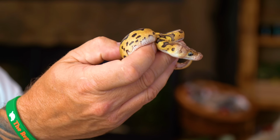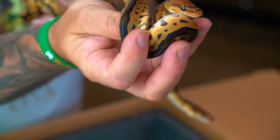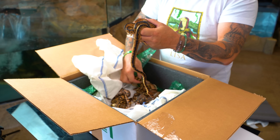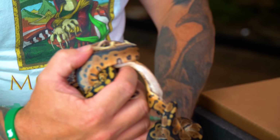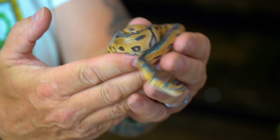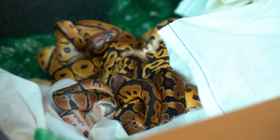So this is a little pastel clown here, of course, absolutely beautiful. Then we've got little clowns here. We've got a nice little reduced clown here. We've got actually a couple of them here, but this one has a really reduced pattern. Its head pattern is a little bit interesting as well, so that's pretty cool. And then of course we have a bunch of pastels and het pastels, another little clown ball python here. So it looks like we have about 4 or 5 clown ball pythons. Little shed in the box too. This guy hasn't even shed for the first time, to be honest with you. So clowns, pastel het clowns, stuff like that. Absolutely beautiful. Good way to start the shipment off, that's for sure.